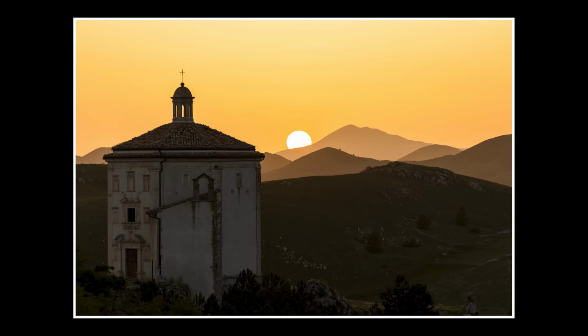And there's this little chapel thing here in the background, and I also included it in some of the photos. You can see it right here. It looks really, really nice.